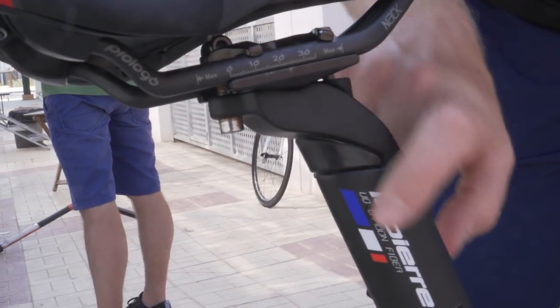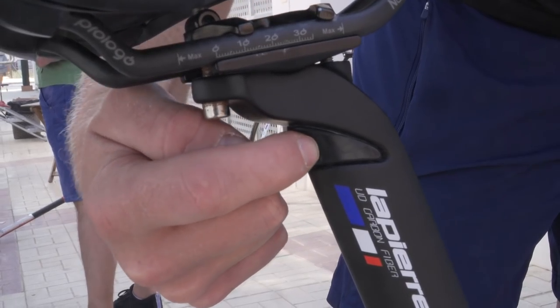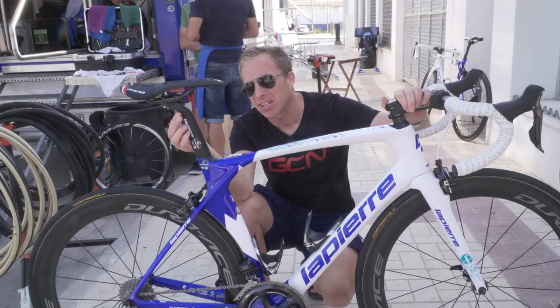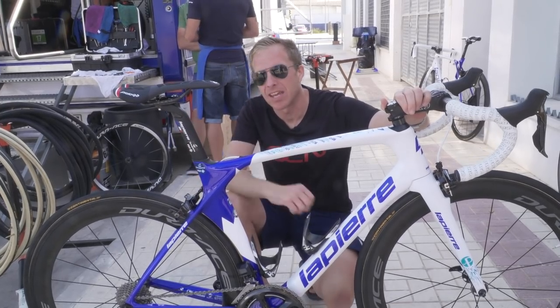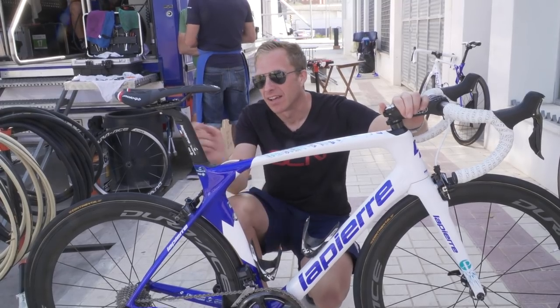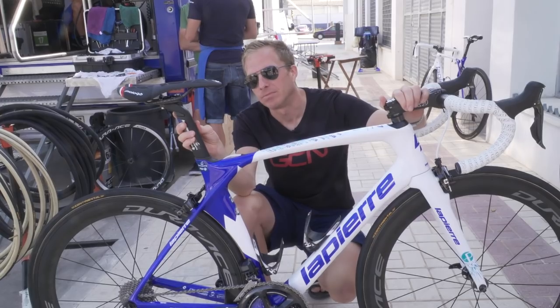Check out this little rubber elastomer inside of the seat post on this Lapierre Aero belonging to Thibaut Pinot. So that is just going to take out a little bit of the extra buzz you do feel, in fact, coming in from an aerodynamic frame, because they are pretty stiff indeed. I do like things like this because they're subtle yet comfortable.